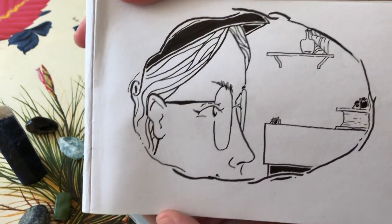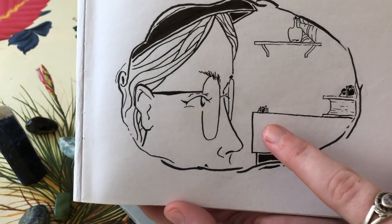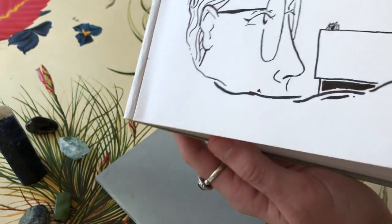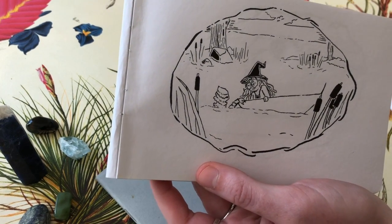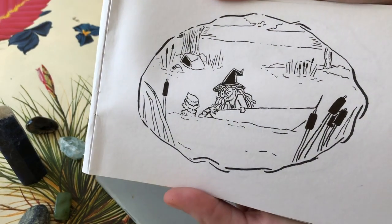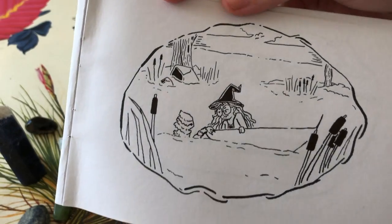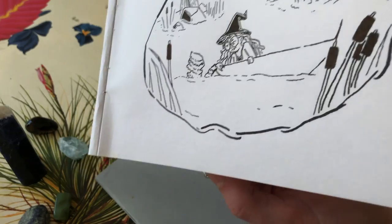Next was Baby Spider. Here's Mama Spider back here, and Baby Spider right here. And our witch greeting both spiders. This one is Lagoon Creature. So we have the witch going to visit the local lagoon creature, like a good neighbor, you know, like any good neighbor. Would be rude not to stop by and say hello every once in a while.